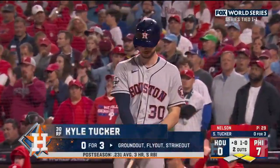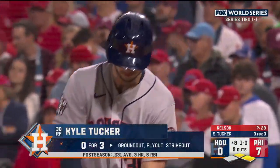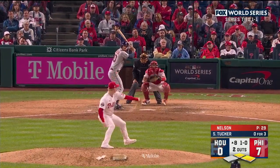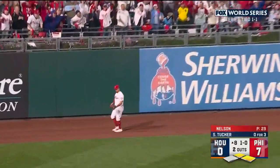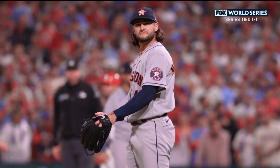Now I'm following you. You were looking at me like, double check. I was wondering what his streak was, but then the relief appearance. Tucker's 0 for 3 on this 1-0 pitch. Sends one the other way. That sends Schwarber back. Onto the track, he's got it. And Nelson ultimately does hang a 0. Middle 8. All Phillies in game 3.